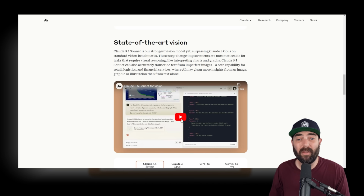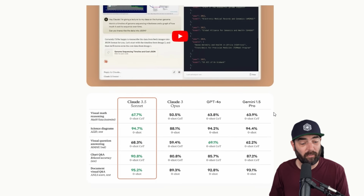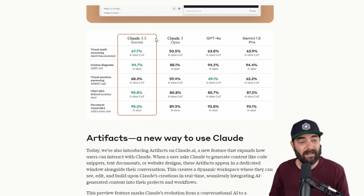The vision model in Claude is also much improved, and as we can see here, once again in the benchmarks for testing vision models, Claude 3.5 Sonnet beats out Opus and Gemini 1.5 in every single benchmark, and GPT-4o only slightly edges it out in this specific visual question answering benchmark. And I mean, it's by a small margin. We're talking 69.1% to 68.3%.